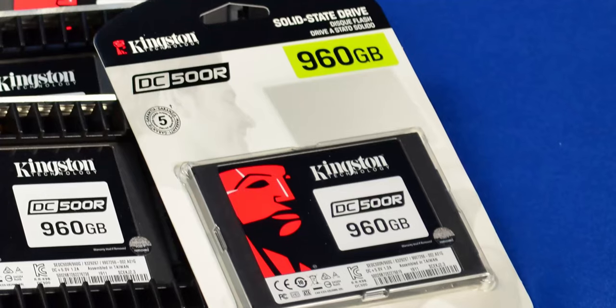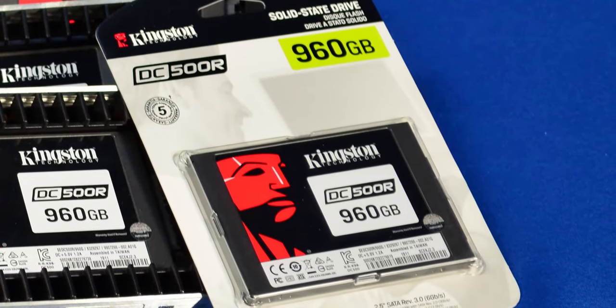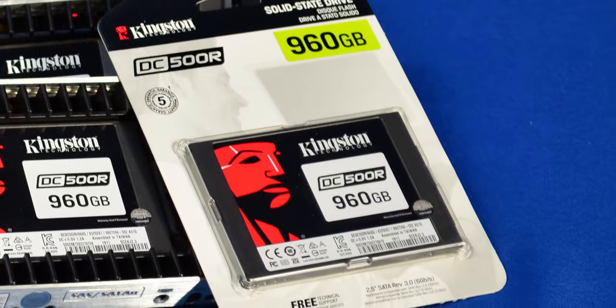Since transitioning our editing to 4K last fall, it's become obvious that not only is the storage array too small, but the drives aren't fast enough either. So after some research, I picked up Kingston Data Center SSDs. They've got ECC to protect against data corruption, and they're meant for business use in the data center.